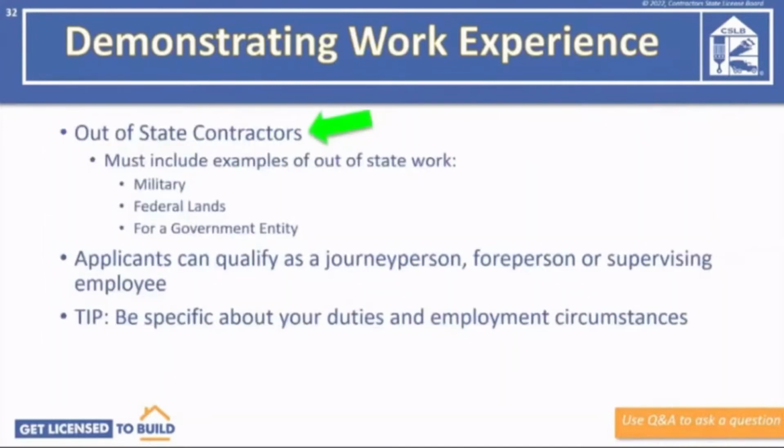For out-of-state experience, the description must include examples of work done that were out of state, military, on federal lands, or work for a government entity. Applicants can qualify as a journey person, foreperson, or supervising employee. A tip: be specific about your duties and employment circumstances.